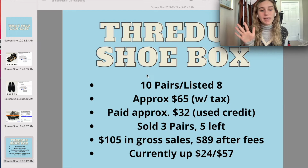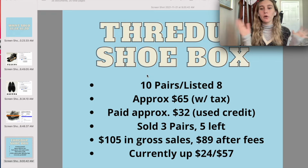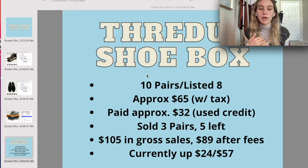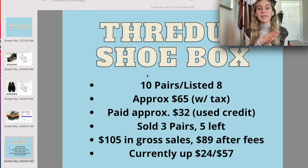I have 5 pairs left, $105 in gross sales, $89 after fees. So I'm currently up $24 if you do the overall price of the box, $65. And I'm currently at $57 if you just do it from what I paid after my credit. So that is the recap so far. If any of them sell this week, we will come back with an updated update.